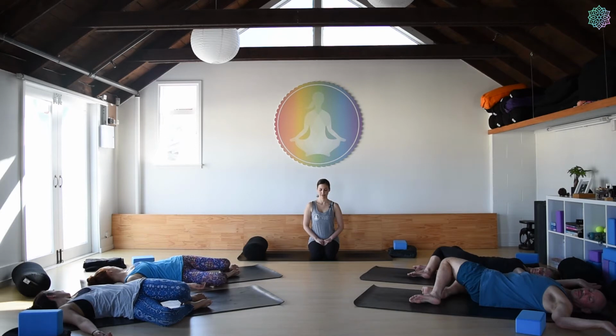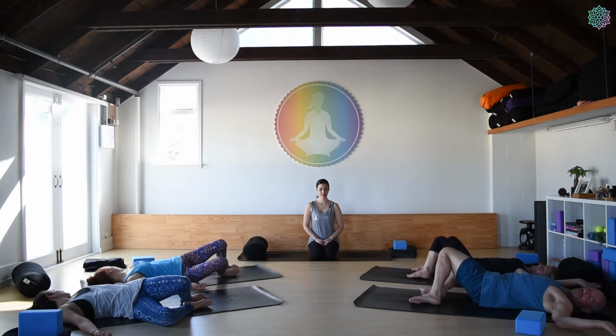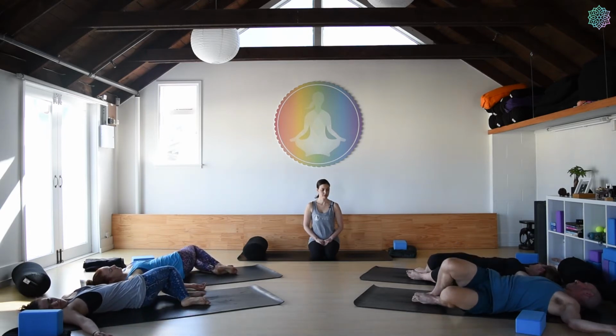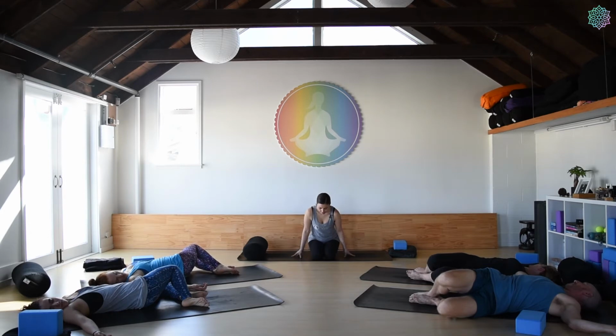Three more mindful breaths on this side. Awareness and attention solely on breathing. And then when you're ready, slowly drift the knees through center, and let them gently drop over to the left. Find a comfortable position for your arms. Use any support under the knees that you need.